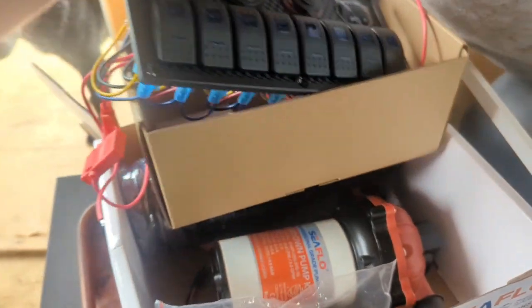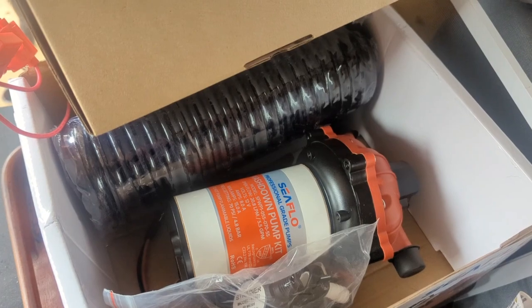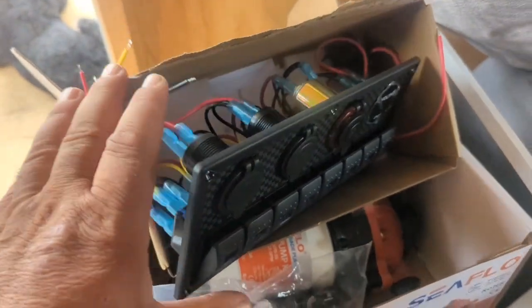and then I ordered a washdown pump where it comes with a hose, so I can have a hose basically that takes lake water and you can wash the sailboat down. So we're gonna figure out how to install those.